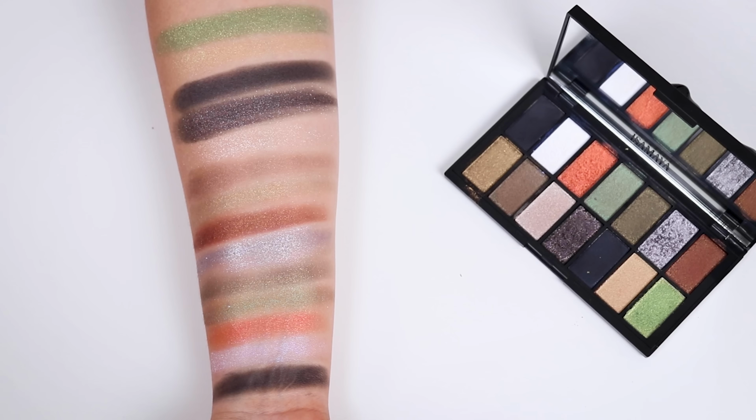It can get a little bit tricky to work with. Some of these shades can harden. They don't super love being used with fingers. They are a formula that works better with a brush in my personal opinion, but still the color story of these is so unique. They are exceptional, and I absolutely regret nothing, and I still recommend this palette if you're eyeing it off.